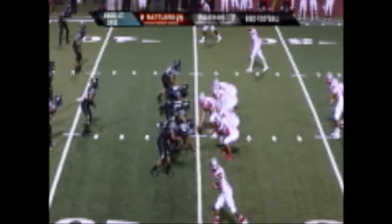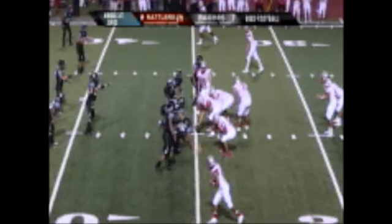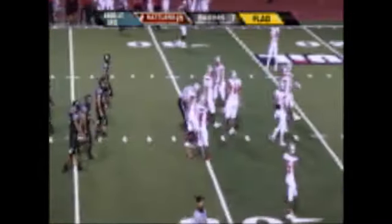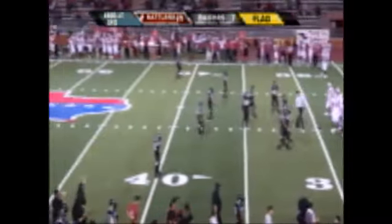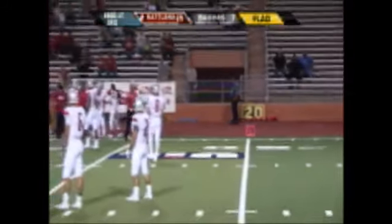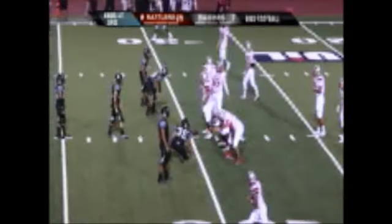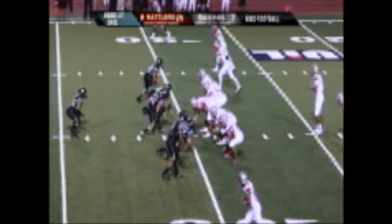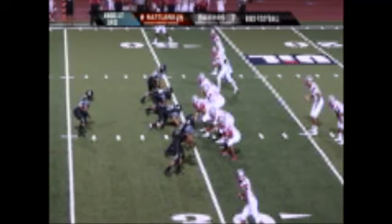Definitely leaving his mark here at Sharyland. And it looks like the dead ball, false start on the offense, 5-yard penalty, still second down. Marcelio Martinez, the left guard, found guilty of the false start. So it'll back them up 5.